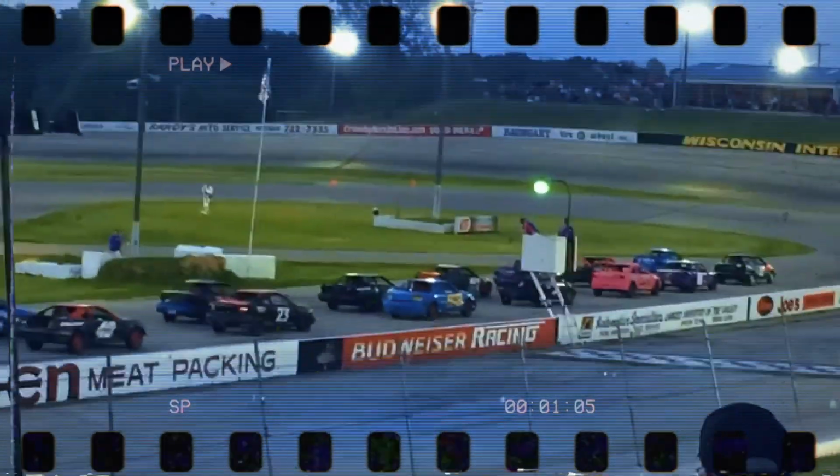The high side was faster, but the low side had better exit grip. Fans were on their feet, cheering every crossover and brake check. It was clean, it was fast, and it was everything grassroots racing should be. One driver tried the slingshot move on the backstretch, and it nearly worked.